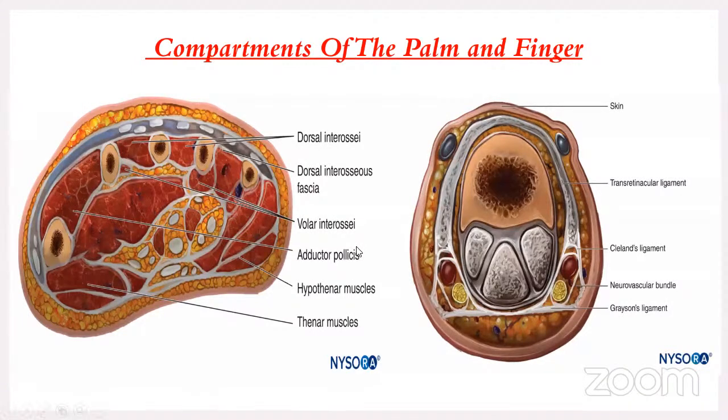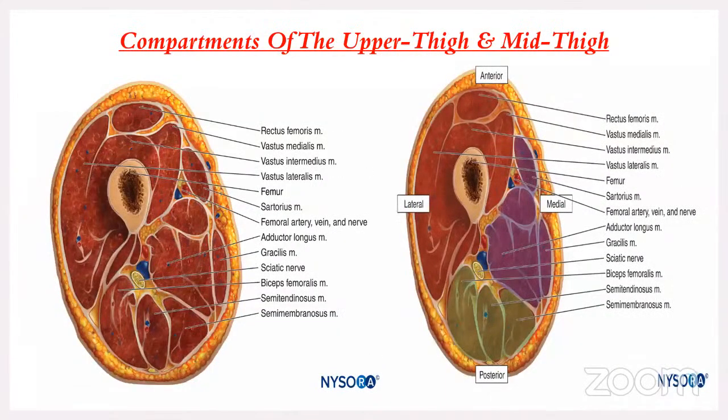Coming to the compartments of the upper thigh and the mid thigh, the thigh muscles are divided into three compartments, and they are invested by thick fascia: the anterior, medial, and the posterior. Because it is not common, it may generally go unrecognized. And in these patients, a history of anticoagulant use is more common.